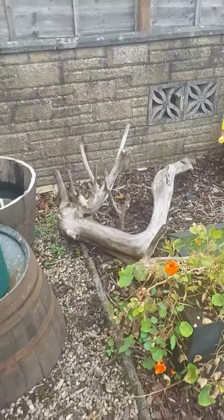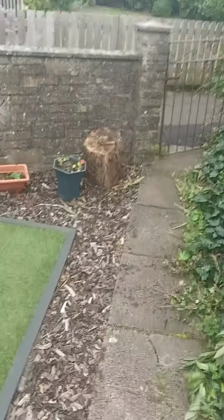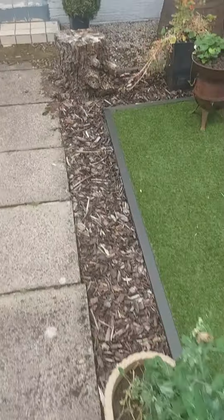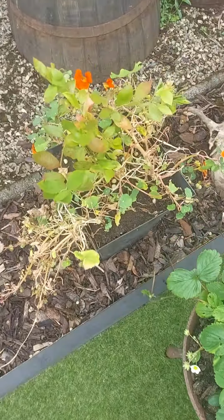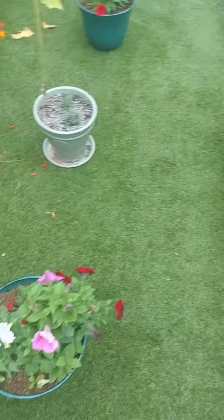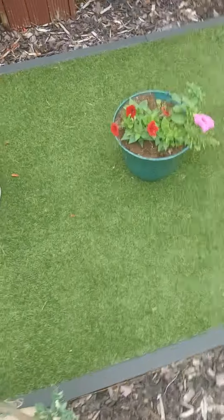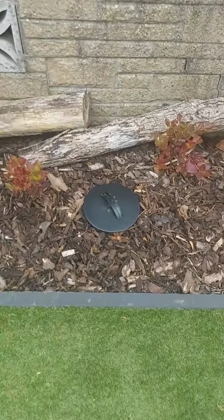We've also put a load of old logs and rotten wood surrounding it to try and attract wee insects like woodlice. We've also got lots of wee plants in, like we've got blueberry in the middle, nasturtium, strawberry, nasturtium with grape, some petunias, garden peas, sunflower, more grape, and a couple of blueberry bushes.